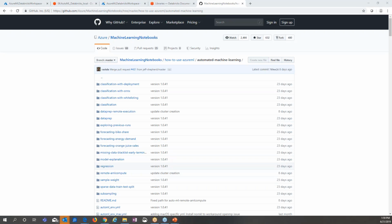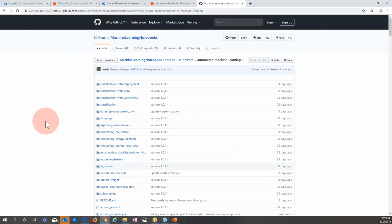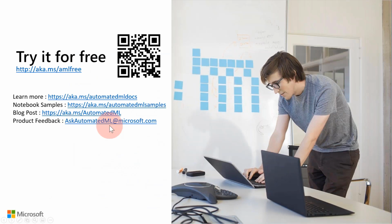On the next question, I've been pointing people to Gitter for ML.NET, but where should they ask questions about automated ML? They can send an email to Ask Automated ML, and that'll go directly to the right teams in the product team, and we'll find the right answer. Okay, so there's your answer for that.